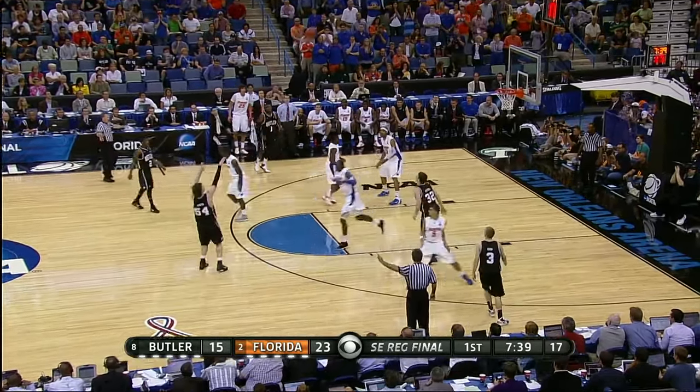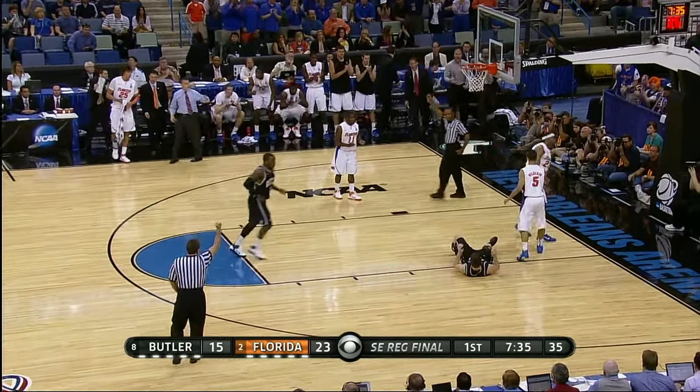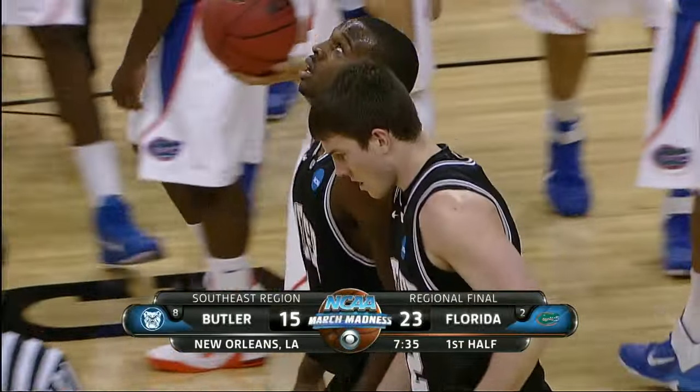Howard wide open for 3. Somebody missed him. And Tyus comes up with a rebound and a foul. 7:35 to play in the first half. Gators.